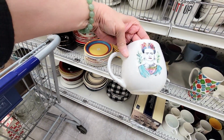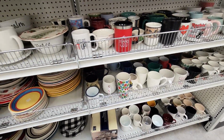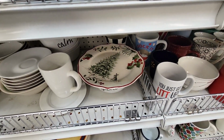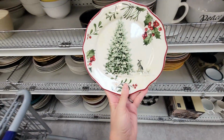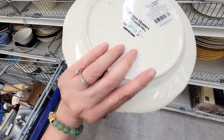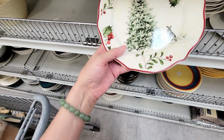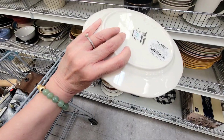Now this mug was a picture of Frida, the famous artist. I just know that from my art class in college. I just love art anyway, and so I just remember her. Now this was super pretty. I thought that was just adorable with the winter scene and the little bunny next to the tree. And even though it had a little ding on it, I still thought it was adorable, and I could paint that red so that it would not stand out and use it for my own decor.